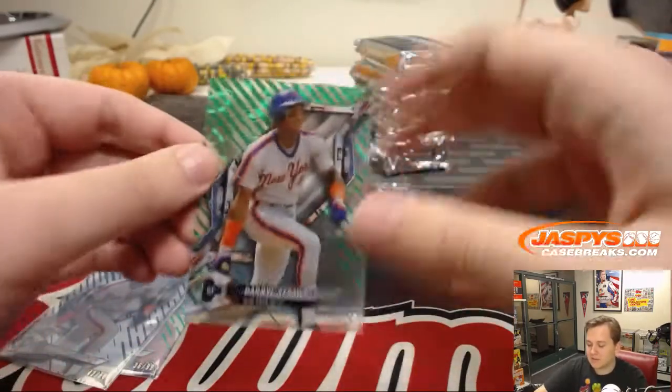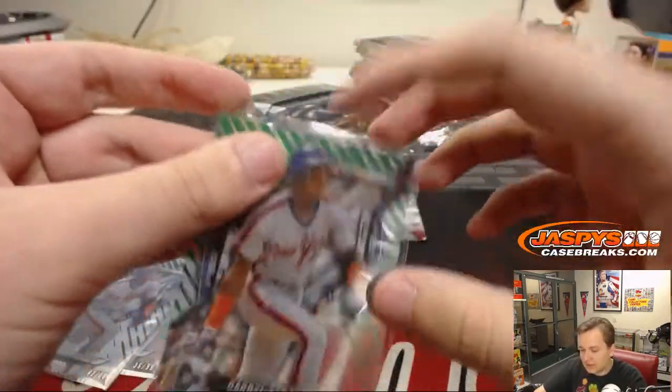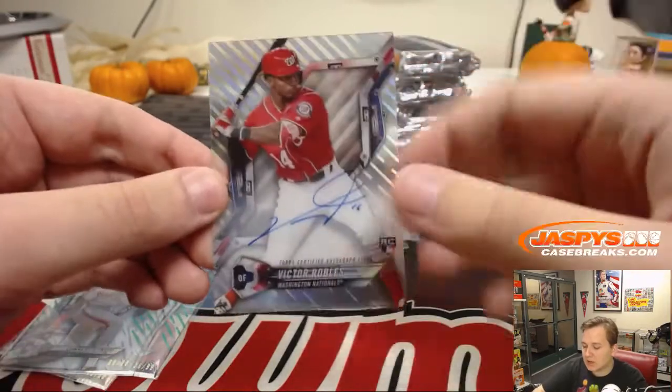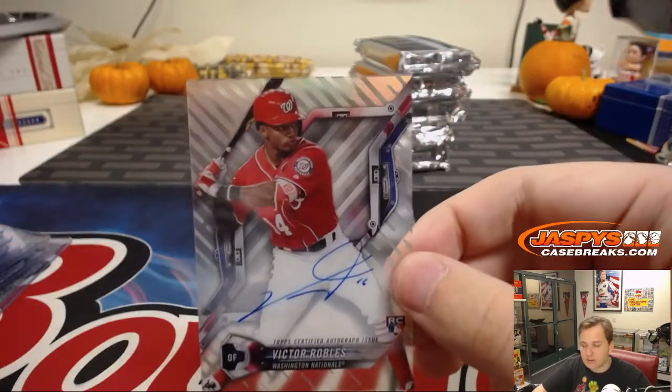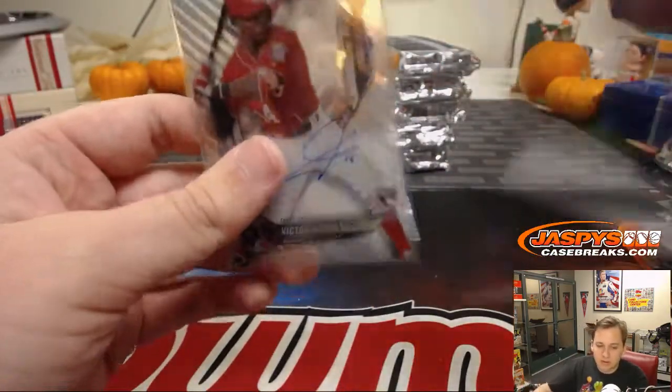For the Mets. The Straw Man, numbered to 99, 8 of 99. For the Mets. We have a Nationals autograph right here. Victor Robles. Washington Nationals. That is Courtney.